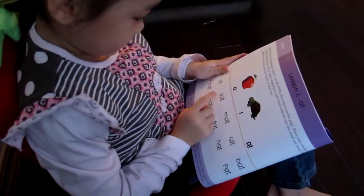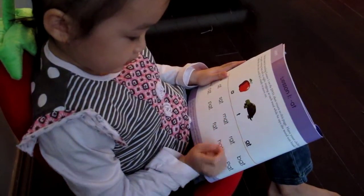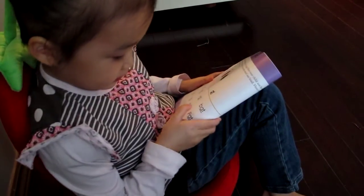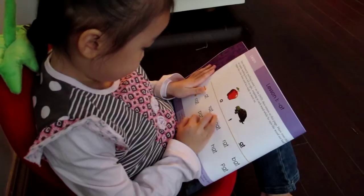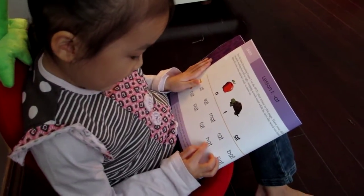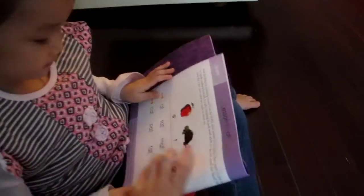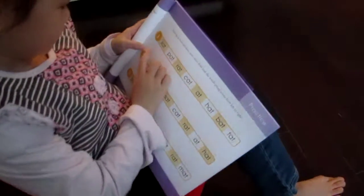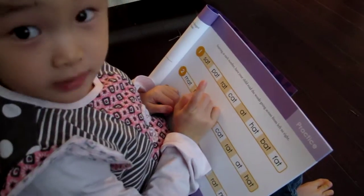At. Sat. Mat. Very good. Rat. Very good. Bat. Cat. Pat. Fat. Hat. Pat. Very good. Now I'll try it. Now I read it on this page. Sat. Pat.